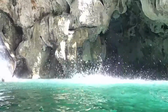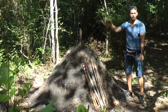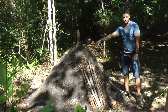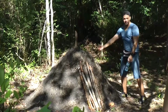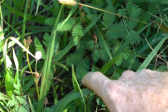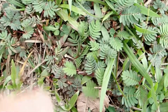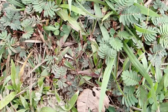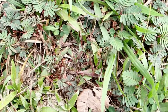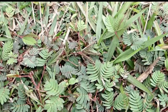On the return trip, look out for local charcoal production. It takes 2 weeks to create the charcoal. The burning is controlled by starting it at the top of the pole, which in turn burns downwards and then outwards. The Mimosa pudica species is known by numerous common names, including sensitive plant, humble plant, shame plant, or touch-me-not. It is well known for its rapid plant movement. The leaflets close when stimulated by touching, warming, blowing, or shaking.